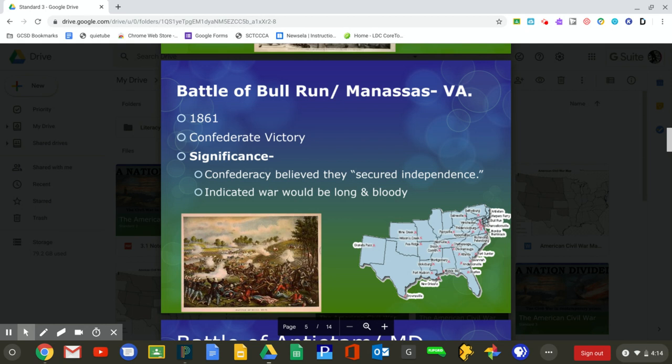The significance of that battle was that the Confederacy believed that once they punched the North in the nose really good, the North would just simply give up and let the South go. But they did not. And it also showed for the first time that this war was going to be long and bloody. People came to watch that battle in carriages and with picnic baskets, thinking it was just going to be entertainment. And when they saw the blood and the gore that happened in that battle, they realized that this isn't what they thought this war was going to be like at all.